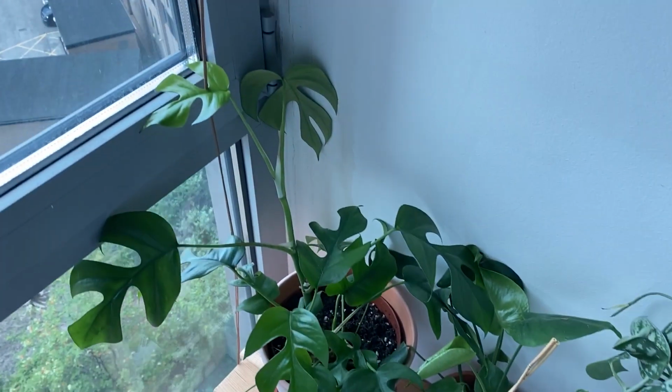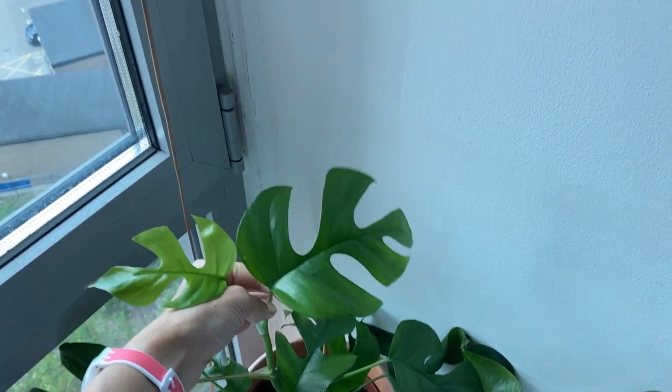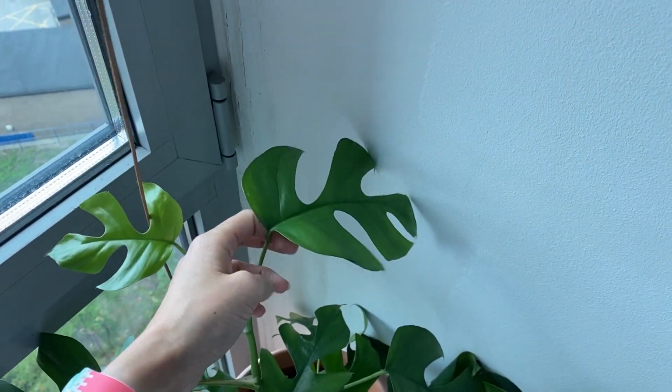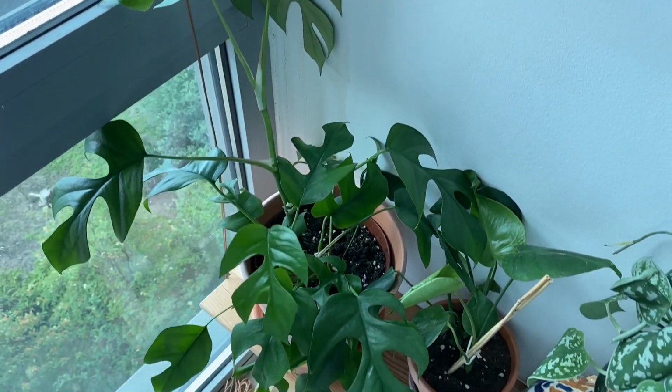It has grown a ton, loads. Please ignore my flat leaks when it rains. Every time it rains, and it really bugs me. It's so ugly, I hate it. But anyway, I can't fix that. So yeah, this is my Rhaphidophora Tetrasperma.